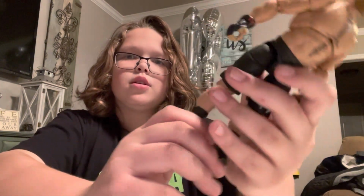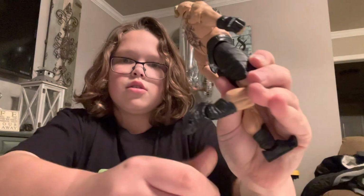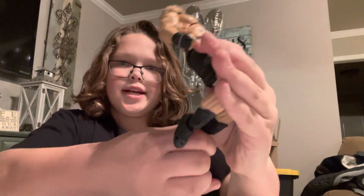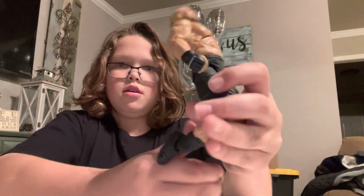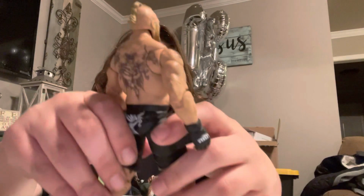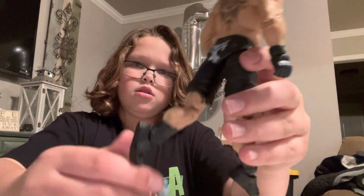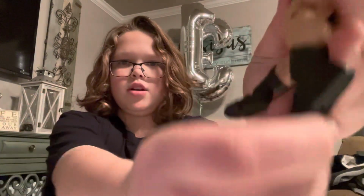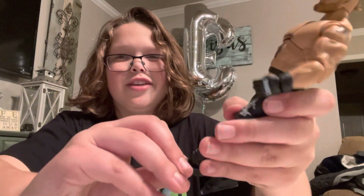Going to the boots, you can move it so he can do the Michael Jackson. And you can also have it to where if he's running, you know, you could have him like that. The toe articulation is what I meant to say. Sorry. I love this action figure. I can't believe it. Brock Lesnar. Look, that's the toe articulation.